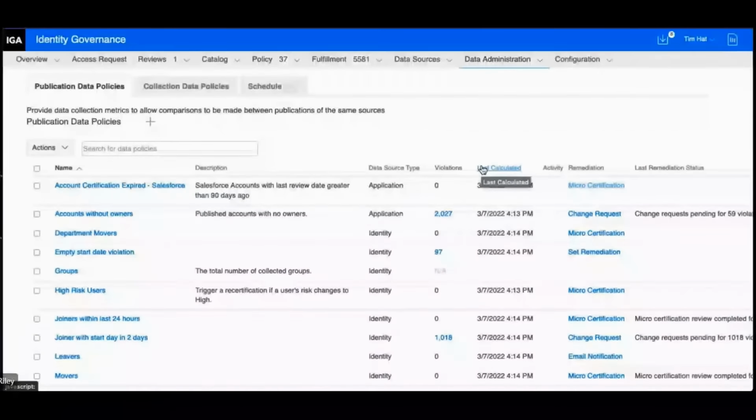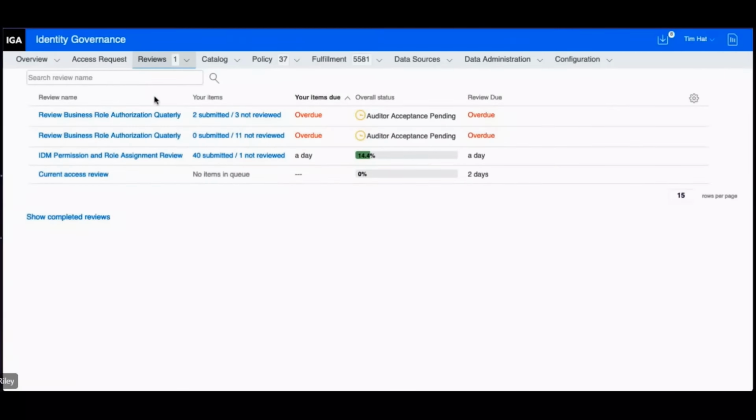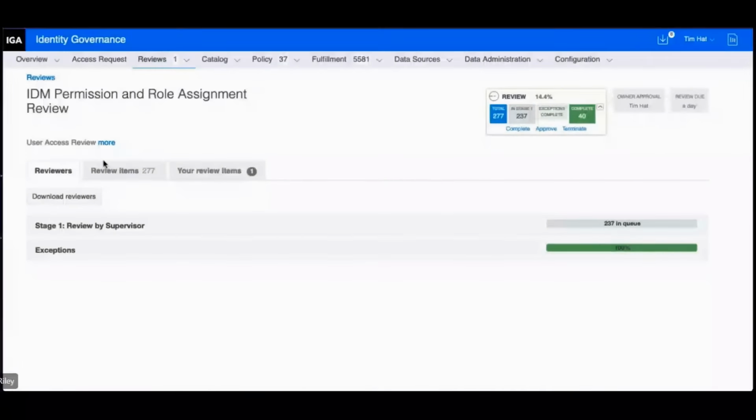Those are the data controls. And then the other type of controls that we have are access certifications or reviews. So if we look at our reviews that are in progress, here's an example, an identity management permission and role assignment review. The review is really controlling periodic certification of access and making sure people only have the right information for the right times, and over time that you're reviewing that.